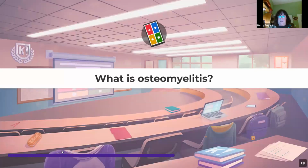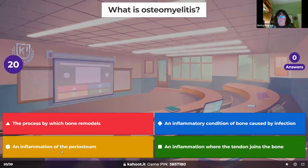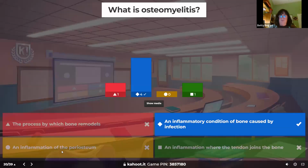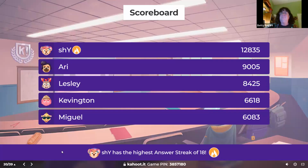What is osteomyelitis? It's an infection of the bone, period. Inflammation is an infection of the bone.